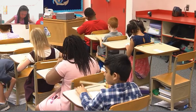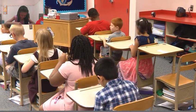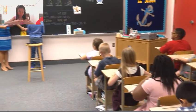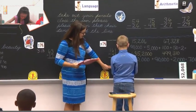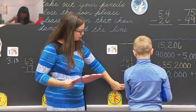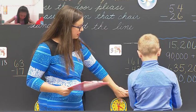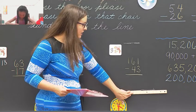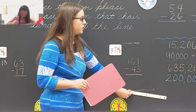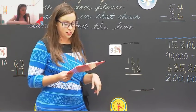Good. All right. Let's see if his is 8 inches. Draw a line where it should stop. Yep. Draw it a little bit larger. Good. Now step to this side for me. And you can see that Caden's line is 8 inches. He drew the line where it should stop for us. So we can see that his line is drawn to 8 inches.